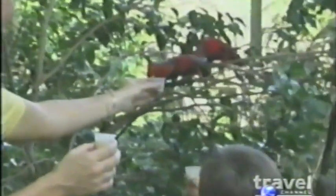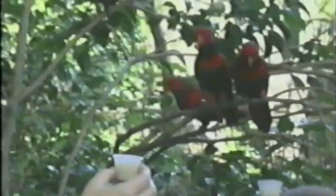We're gonna feed the birds. Lorikeets are the only species of parrot that doesn't eat seeds, so the key to making friends here is a cup full of nectar. These guys are excited and they can't wait to see you, so come on in. Just hold your cup. The birds are gonna come and land on us in just a minute. Here they come now.